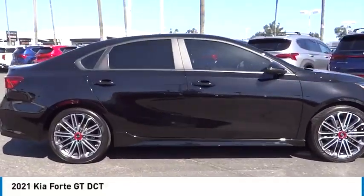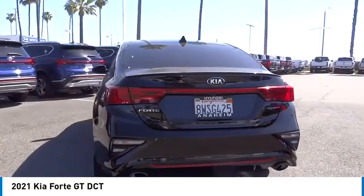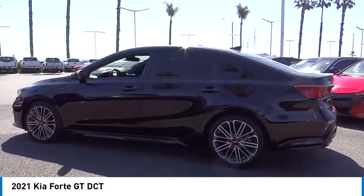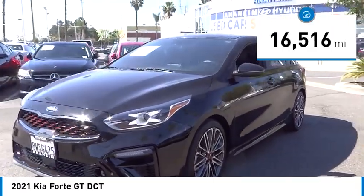Stop by and take a look at the 2021 Forte. If you're looking for a trendy and feature-laden compact sedan, the Kia Forte is for you. It offers an exceptional combination of innovative design, high-quality engineering, and outstanding value. This vehicle has less than 20,000 miles.